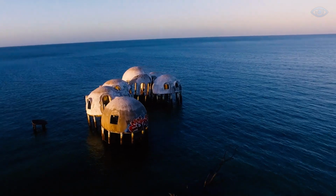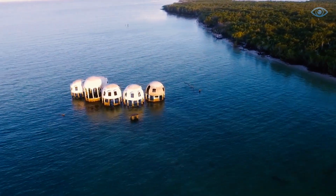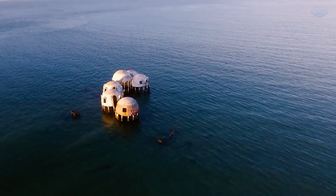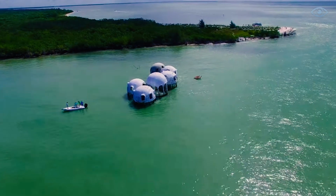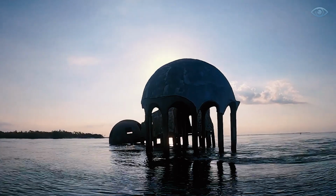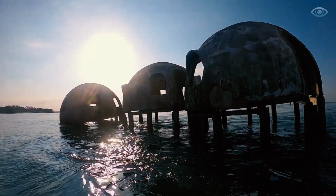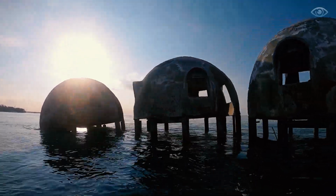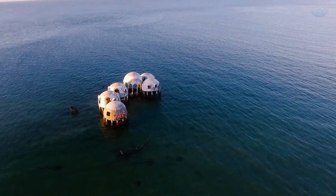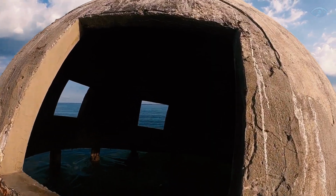Initially, the retired oil man planned the house as a coastal retreat for himself and his family. However, for unknown reasons, he decided to sell the property in 1984. A few years later, the new owners faced financial difficulties, and the house returned to the Lee family. Then, in 1992, Hurricane Andrew struck the island. Although the structure survived the powerful storm, the house was no longer habitable.